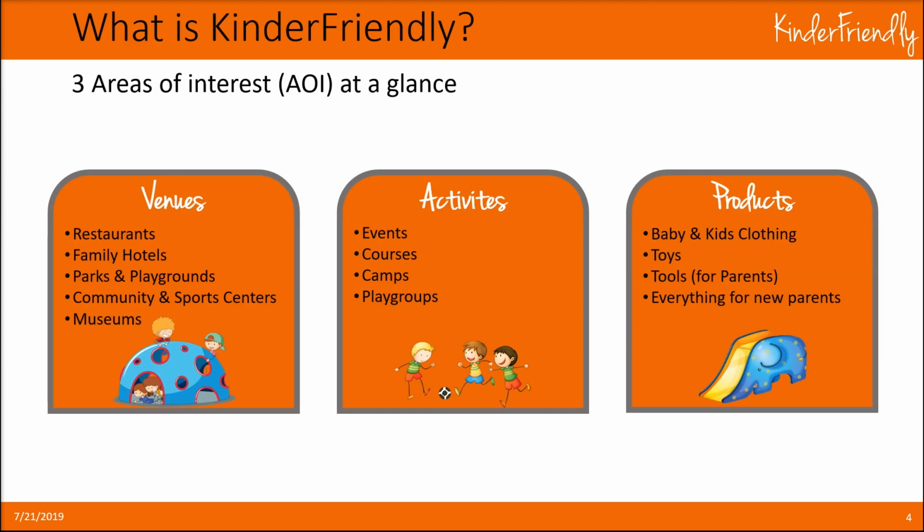Curated baby and kids clothing that we know are qualitatively good, or a good deal, or just must-haves. Same with toys, tools for parents, or equipment. And a fourth category, just selecting everything out of the first 3, everything for new parents. The idea with this one is, if you're expecting and it's your first child, you may not know what kind of crib, what kind of baby phone, what kind of diaper garbage bin. So you can come here and you can get curated products from parents that know this works. It has worked for us, it's going to work for other parents as well.